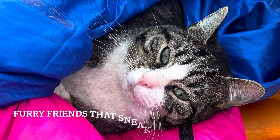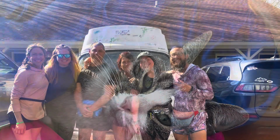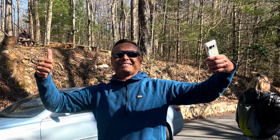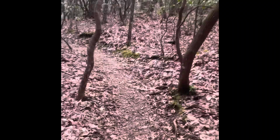We came in and we got a shuttle from Lennon. This is where we began to make our friendships. And we continued these friendships all along the trail. And Around the Bend has a full gear shop.